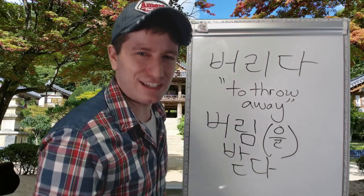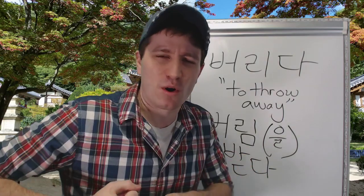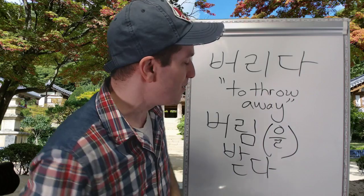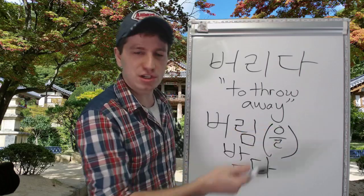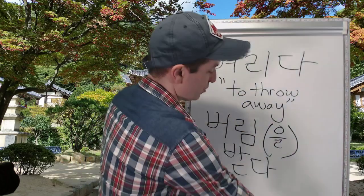You know, you're not going to use passive voice most of the time. You don't need to say the trash was thrown away, right? You just say he threw away the trash. It's more common to use active voice. But if you did need to use passive voice, 버림을 받다 is the passive form of 버리다. So that's just good to know, because you might not find this in a dictionary so easily unless you're looking for it.